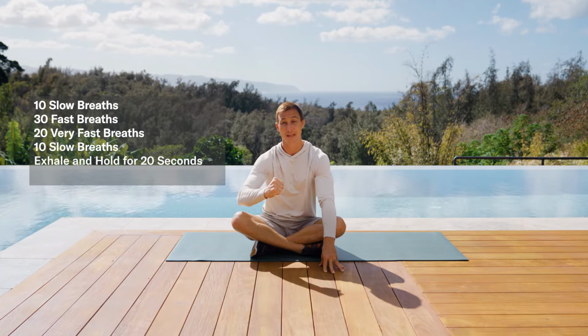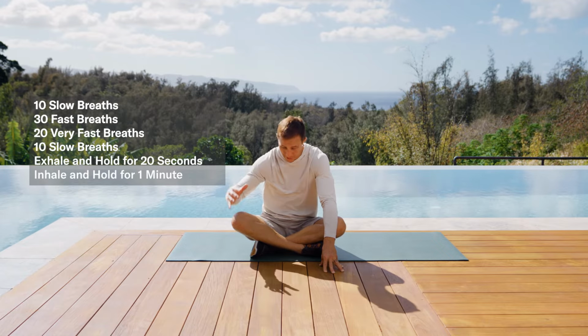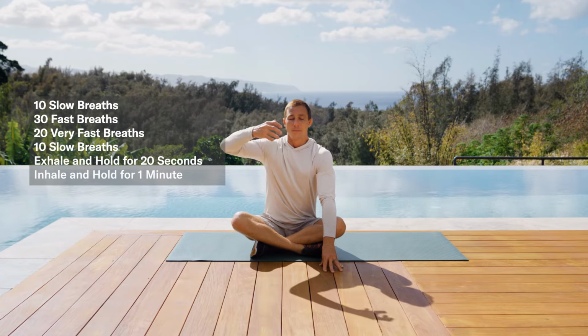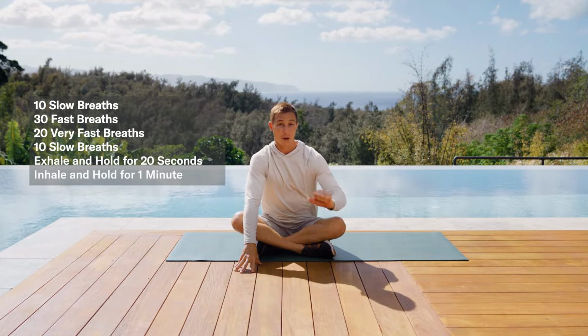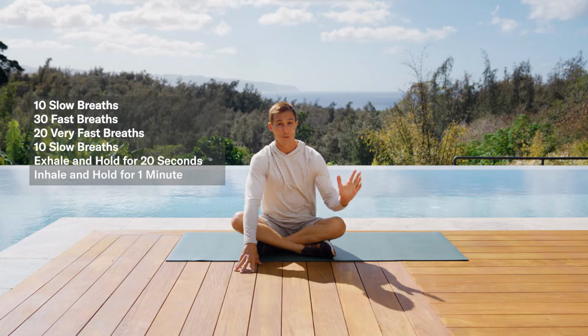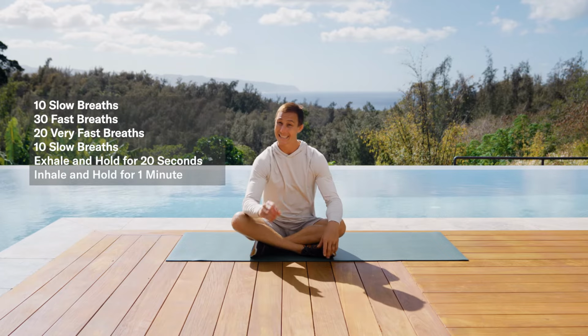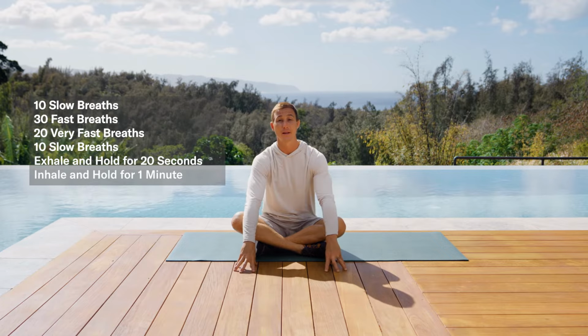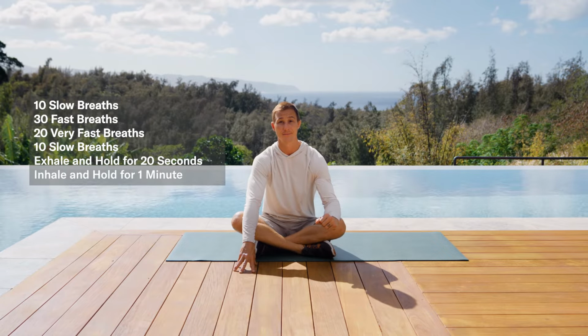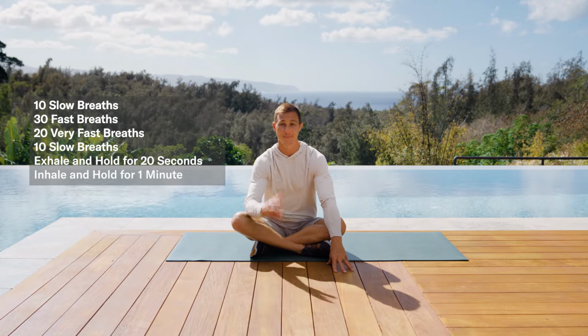At the end of the 20 seconds, it'll then cue us to take a big breath in, holding that inhale for roughly a minute. Round one done. Round two, just the same as round one. And that last inhale hold, we're gonna come to that laying position. Hold that breath as long as we comfortably can. Well, family, let's get started.